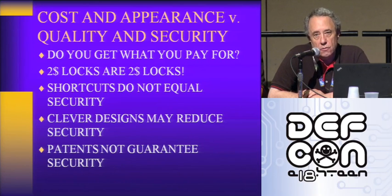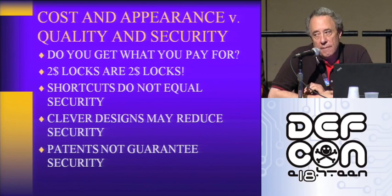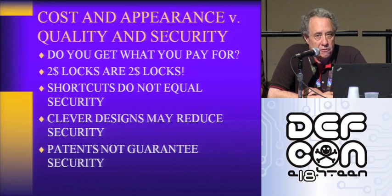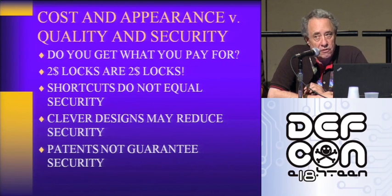$2 locks are $2 locks. And quality costs money. Quality equals tolerance and materials. And some of the cylinders that we've dealt with, $2 to manufacture the cylinders that are being sold for $20, $30, $40. The problem is they're still a $2 lock. And that doesn't equal security. As we noted, clever designs, frankly, may reduce security, not increase it.